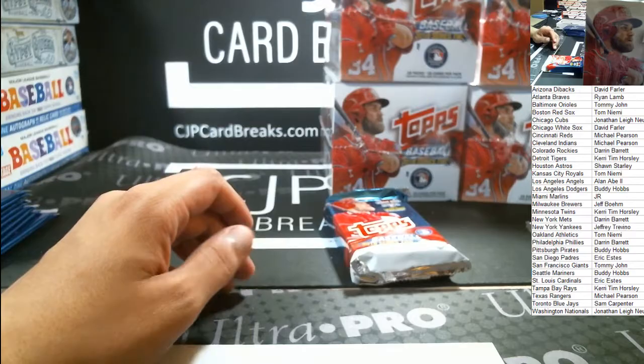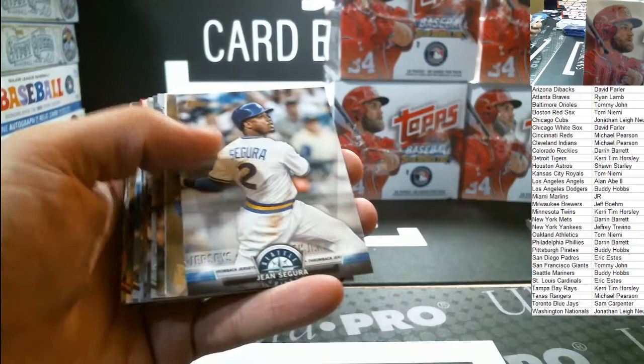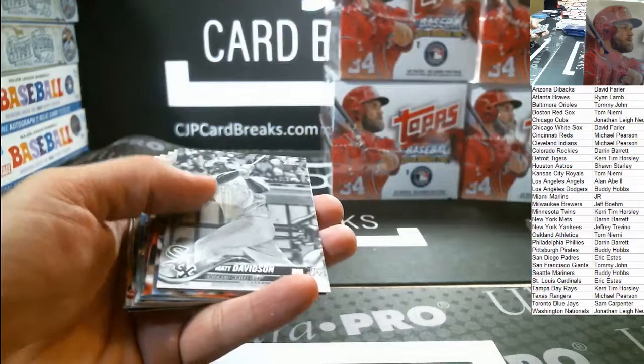All right, last pack of the second box, guys. Got a Gene Segura insert, salute insert that is. Corey Kluber, gold for the Cleveland Indians. Andrew McCutchen, 35th All-Star insert. Lucas Giolito, foil for the White Sox. Matt Davidson, black and white for the Chicago White Sox.